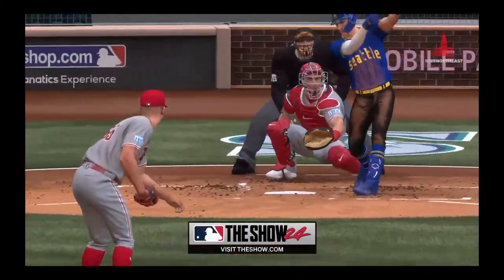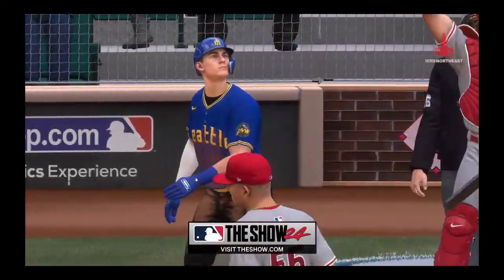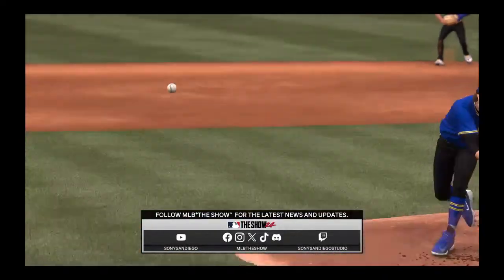When you can do that, it kind of calms everything down, keeps the adrenaline of the opposing team down a bit, and you can steal a win and get out of here happy. A 3-2 final score in this one.